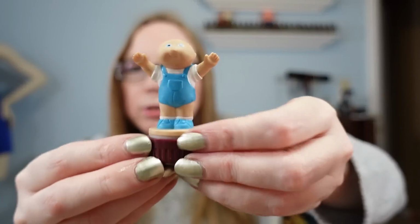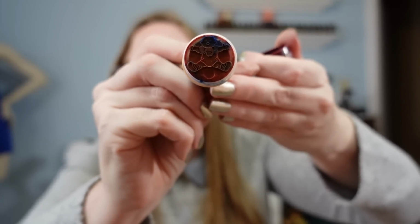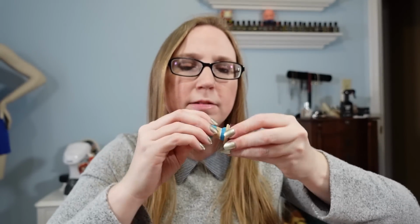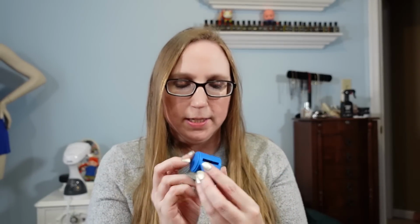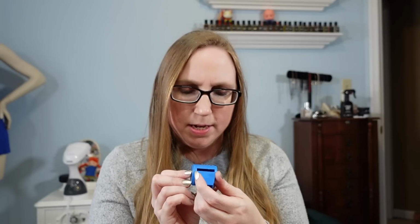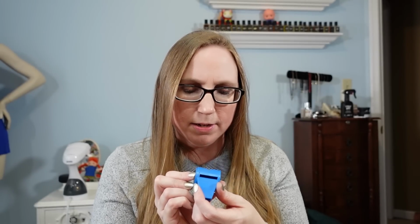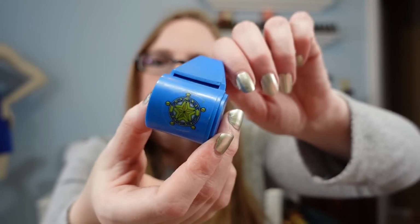This is a little Cabbage Patch Kids stamper. So it just stamps a little Cabbage Patch Kids figure, pretty much the same one that you see right there. Here is a whistle that says Galaxy Rangers. Galaxy Rangers, that's what the little sticker says. Not quite sure what that is exactly.